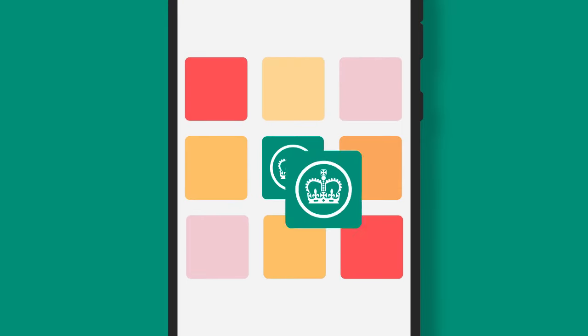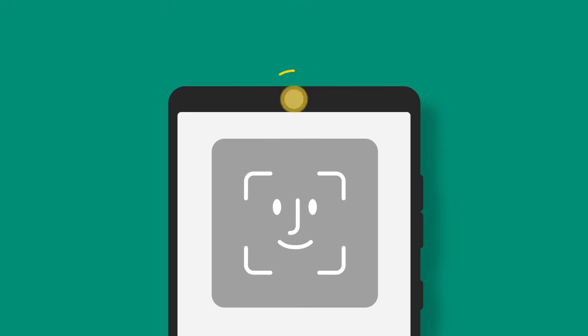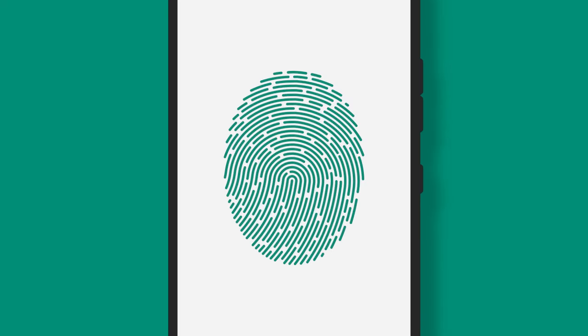You can download the HMRC app from Google Play for Android devices or from the App Store for Apple products. Once you've used the app, you can sign in again using your 6-digit PIN, facial recognition, or your thumbprint.